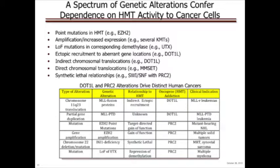It can also be ectopic recruitment of a particular HMT to aberrant gene locations, and that's the story you'll hear today on DOT1L. It can involve indirect chromosomal translocations, such as the case with DOT1L, which I'll describe. They can also involve direct chromosomal translocations. There's a very good example of this in myeloma. The HMT MMSET undergoes a specific translocation with the immunoglobulin heavy chain promoter and seems to be a driver in a certain subset of multiple myeloma. And then finally, probably the harder to define is the so-called synthetic lethal relationships, where you have dysregulation in one pathway, such as SWI/SNF, and that confers sensitivity to an HMT pathway, in this case, EZH2 or PRC2.